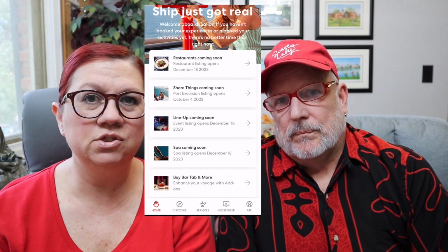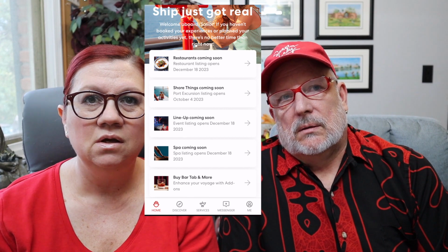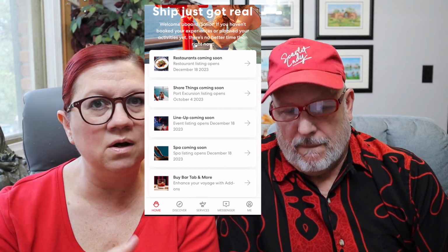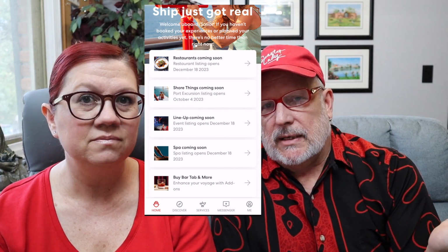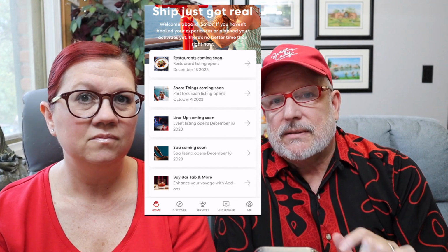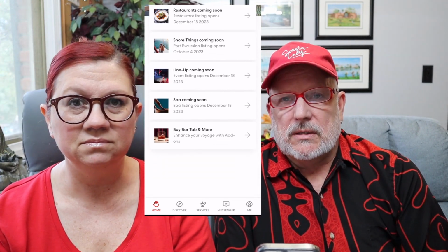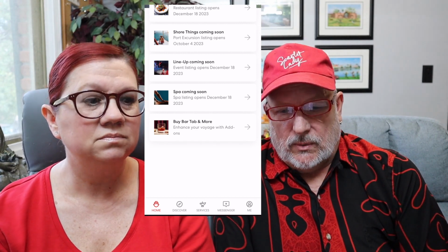Rock stars are able to book dining reservations 60 days in advance. Regular sailors are 45 days in advance, but the app will tell you when your booking window opens. If you have any question how many days that is, just look, because it gives you the date. Right under that, it tells you what date that window opens. Ours is October 4th, 2023.